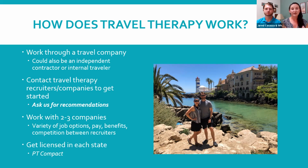But next you'd want to go ahead and get in contact with some recruiters, and then we recommend working with 2 to 3 different ones. It's best not to only narrow your choices down to one recruiter, because then you're not going to have as many options across the board for travel jobs.